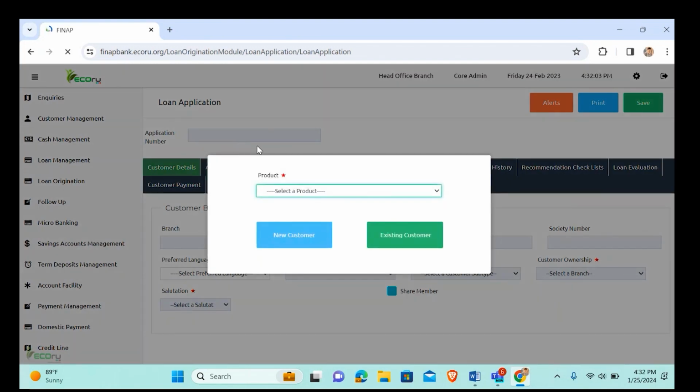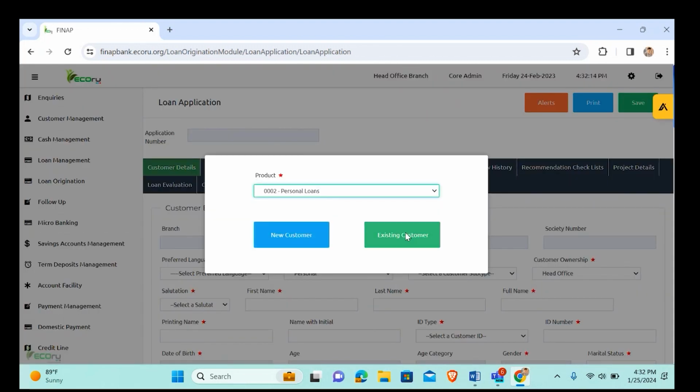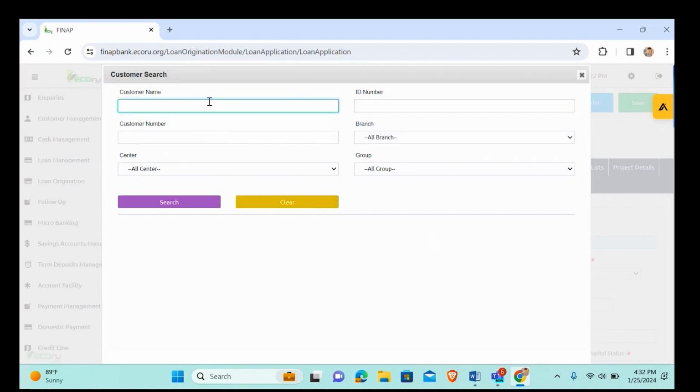Right, now it shows the product that you are creating the loan for. So let's take this personal loan product that we are offering. Now we get to choose if it's a new customer or an existing customer. For the sake of the demo, let's take it as an existing customer. Now I type in the customer information.